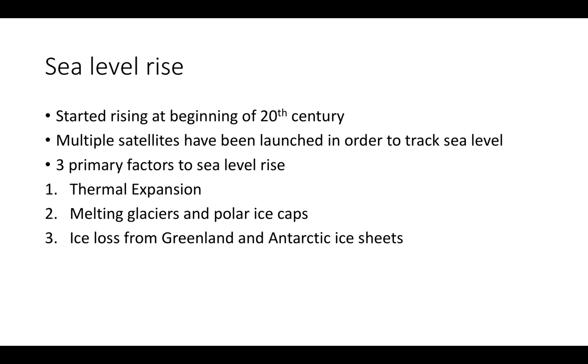Scientists also believe that meltwater is seeping beneath Greenland's ice shelf, causing it to move out to sea at a faster pace, and that rising sea temperatures are causing ice shelves to extend out from the Antarctic shelf and break off into the ocean.